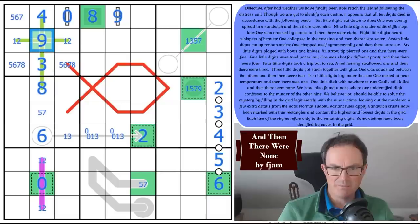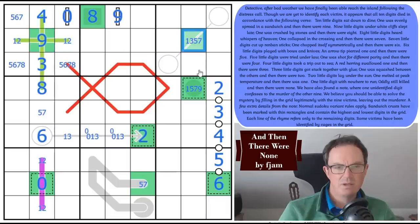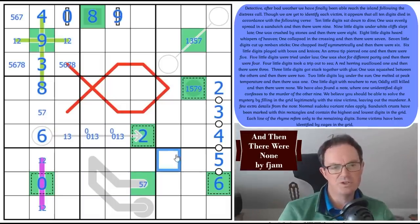7 little digits of the Rembrandt stick, 6 little digits with the bows and arrows. I've killed the 4, if this is right, with my different parity under law. Then my red herring, I need to be a nonsense and not killing anything. Okay, 1, 2, 3, 4. Yeah, okay, and I have the odd digit left over, which is the murdering digit. Right, okay, so maybe that is fine.